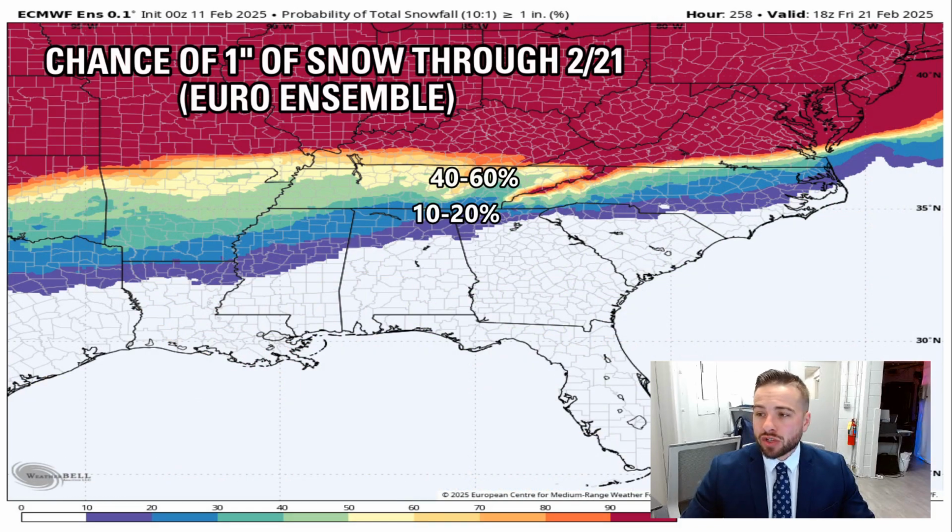So here's a look at your chance of 1 inch of snowfall through the 21st of February using our European ensemble. Pretty good shot, really, north of Kentucky. The northern tier of the country is certainly going to get some decent snow, which will lead to a snowpack and colder air. As that cold air comes down, it doesn't modify as quickly.